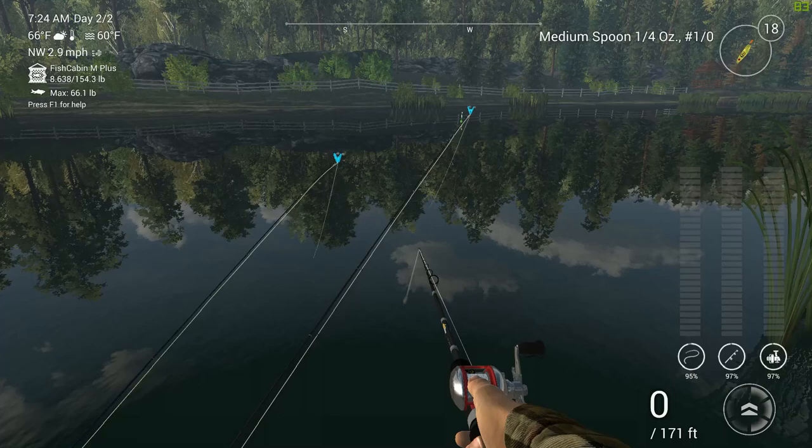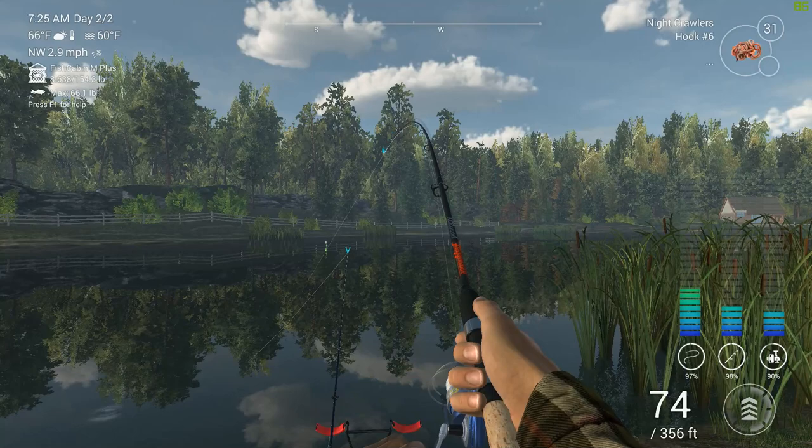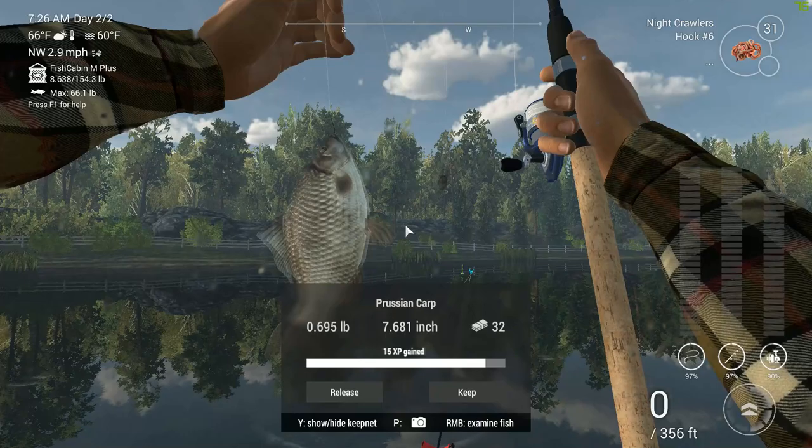I am going to see something about these. Something tells me there is something on here. Yep. Little pain in the butt was on there. I had this weird feeling that there was a fish on there. A little Prussian carp. A little bugger.